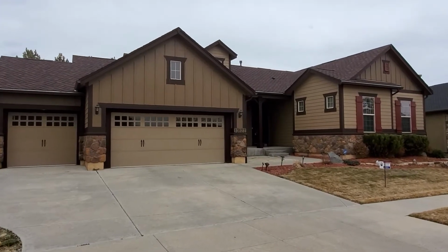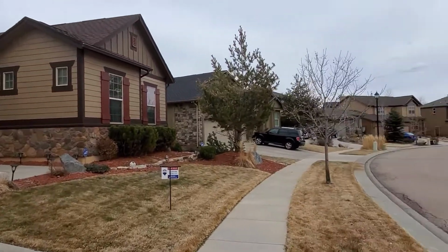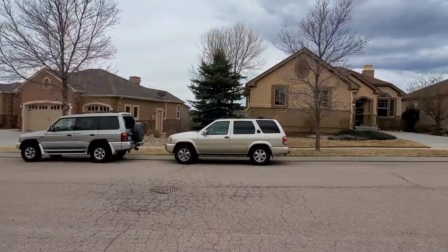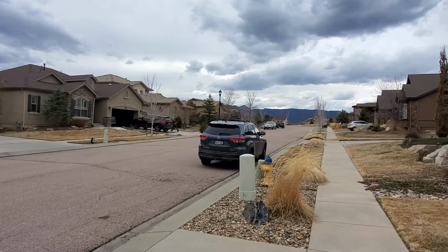Welcome to 13122 Crane Canyon. This beautiful ranch home sits in Flying Horse and is ready for you to make it your own. Located in District 20 School District and with a desirable location on a cul-de-sac, this four-bedroom, three-bath home offers main-level living and great entertainment opportunities.